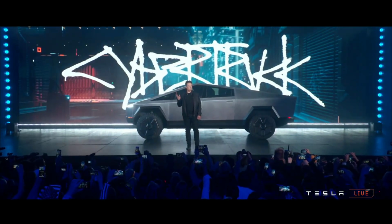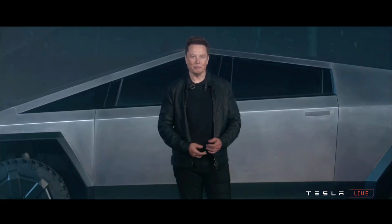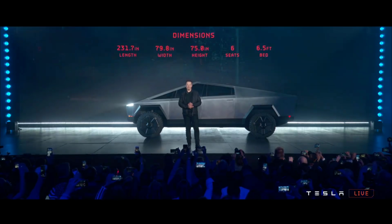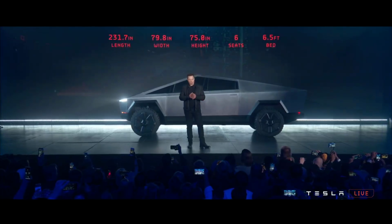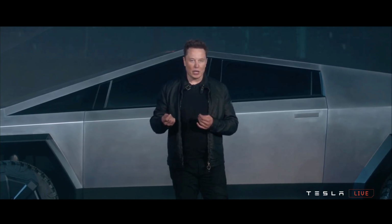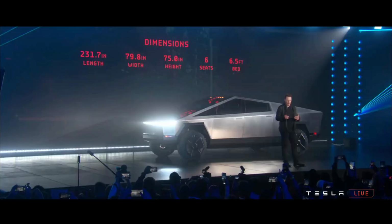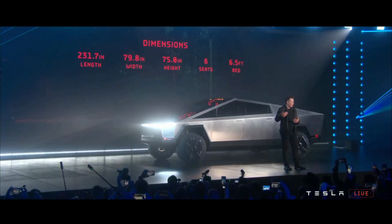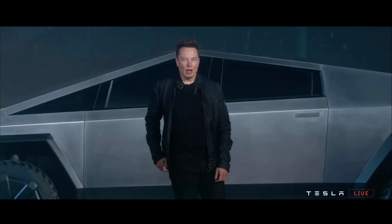So we'll start off with the size, the dimensions, and the inspiration. The functionality I'm going to describe is within a space that is less than the most popular pickup truck in the United States, the F-150. We didn't cheat in either width, height, or length. And we're able to achieve much greater capability in the same dimensions, same weight.